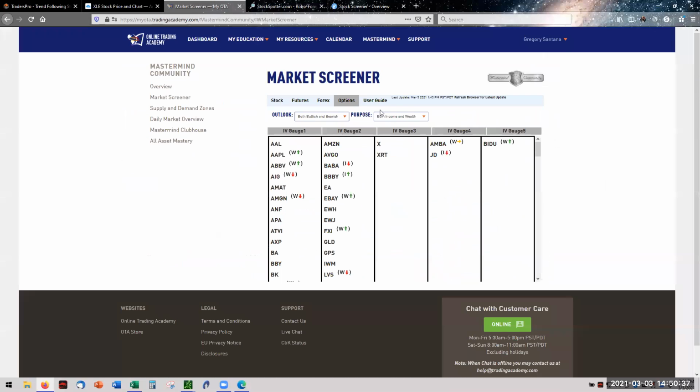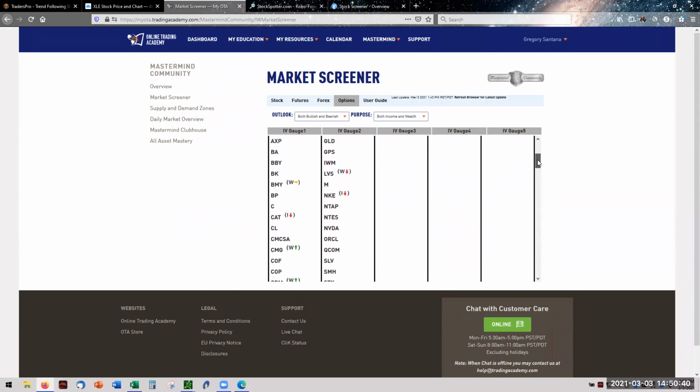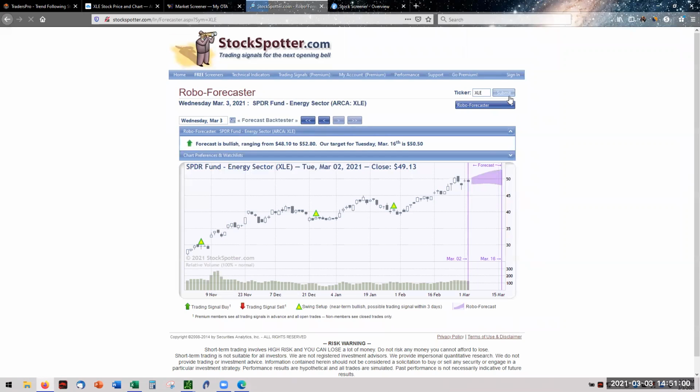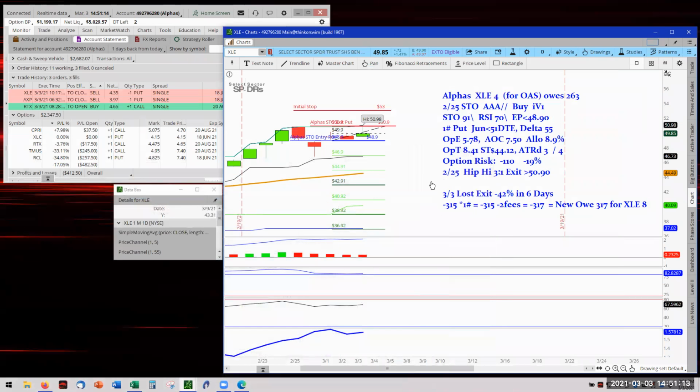All right, then we go over to our other, at OTA, and I look for the volatility. If the volatility is low, that means that it has a good chance of going in that direction. EXLE was in the first volatility. So then we go to StockSpotter. I don't know if StockSpotter will give me another opportunity, because here's the thing with StockSpotter: you only can get so many free per day. So right there, it's talking about another high here with a flat bottom in this zone here. So you can see that the evaluators won out.